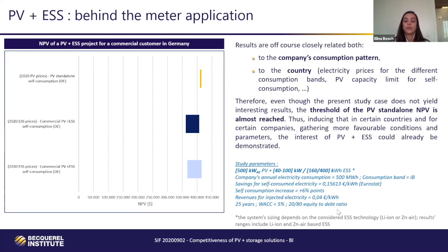Once again, results are of course closely tied to the company's consumption pattern. In particular, with industrial customers, consumption patterns can really vary from one industrial activity to the other. And results are also linked to the country which is studied, with the electricity prices that are applicable in the country, but also if there are any PV capacity limits for self-consumption.